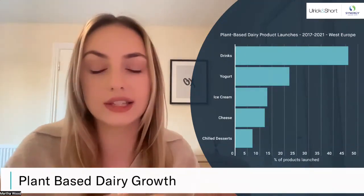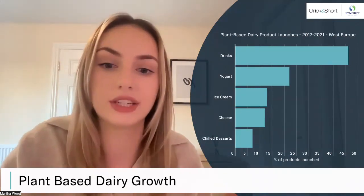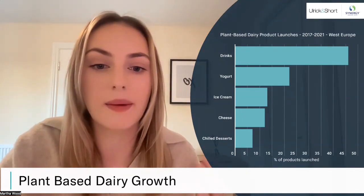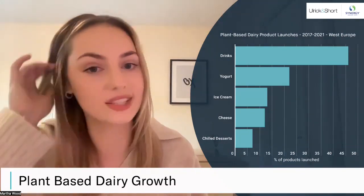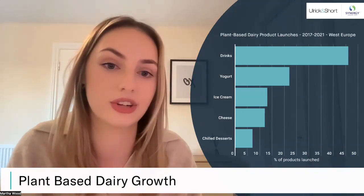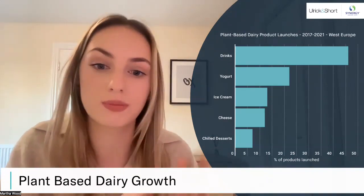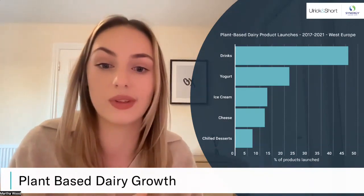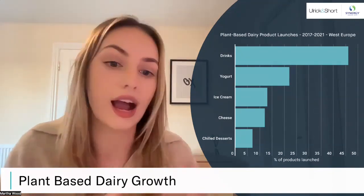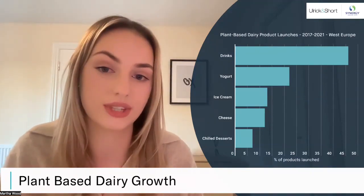So if we take a closer look at these launches and actually break them down by subcategory, this graph shows you the percentage split of products that have been launched. And now we'd like to launch another poll, and this is to ask you what you think the fastest growing dairy alternative subcategory is. You can see on the graph that drinks have had the most product launches, but do you think that this is the fastest growing category? Or do you think it could be yogurt alternatives, ice cream alternatives, cheese alternatives, or chilled dessert alternatives?